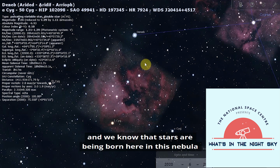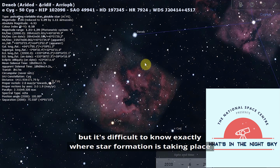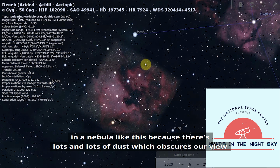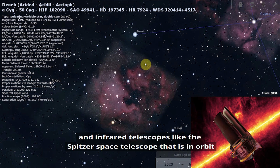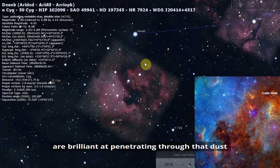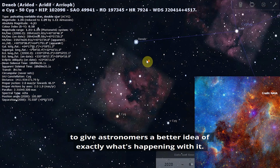that stars are being born here in this nebula, but it's difficult to know exactly where star formation is taking place in a nebula like this, because there's lots and lots of dust which obscures our view. And infrared telescopes like the Spitzer space telescope that is in orbit are brilliant at penetrating through that dust to give astronomers a better idea of exactly what's happening within.